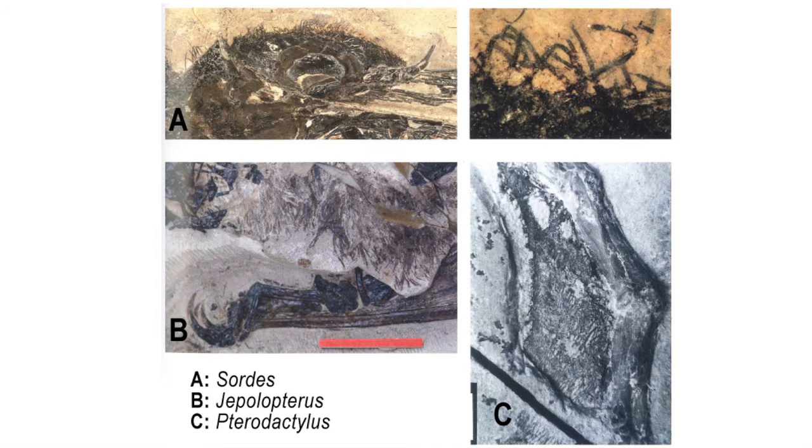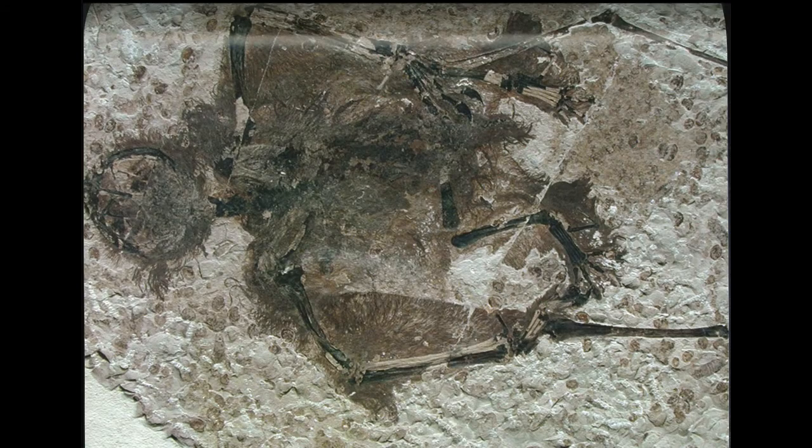Many pterosaurs are covered in fuzzy hair-like integumentary structures. They're similar to those found in dinosaurs. These integumentary structures likely provided insulation to the pterosaurs, and they're found in the smaller members of the group. One of the most bizarre pterosaurs is the frog-mouthed Jeholopterus from the early Cretaceous of China.